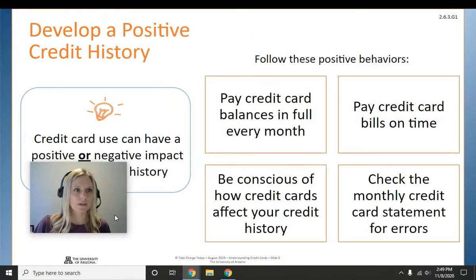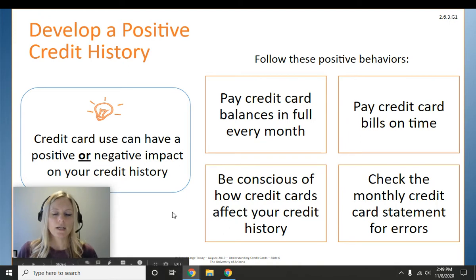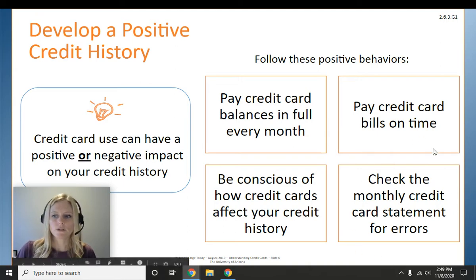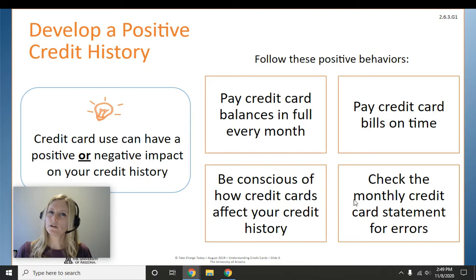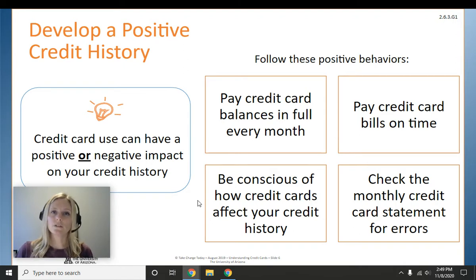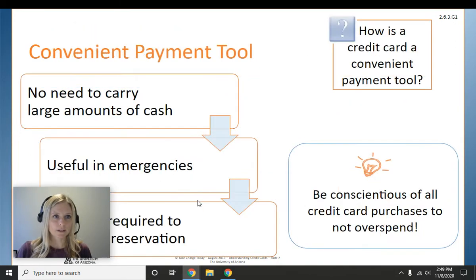Okay, positive credit history. Develop a positive credit history with your credit card. Here are 4 positive credit behaviors. Pay your credit card balance in full every month if possible. Pay your credit card bills on time, definitely. Check the monthly credit card statements for errors so that you are not getting charged for any fraud that might have happened on your account. And be conscious of how credit cards affect your credit history. Make sure that you're not maxing out your credit limit. Make sure you're leaving some available credit, and make sure you're paying on time. Those are the most important things.